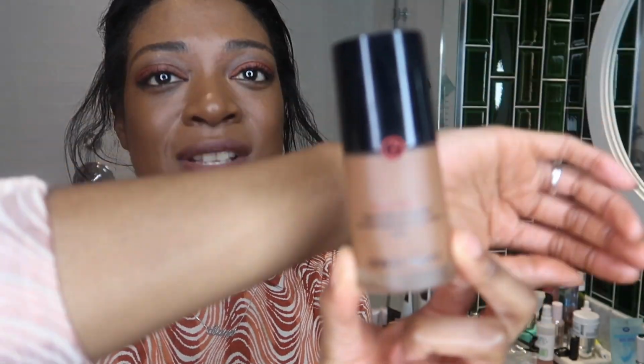The Power Fabric Foundation from Giorgio Armani. This is in the shade 1175. I don't know why, I just remember the shade of this. Mainly because I really like the match in store.